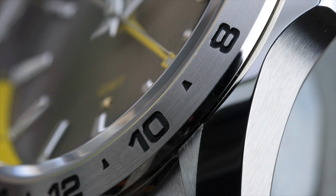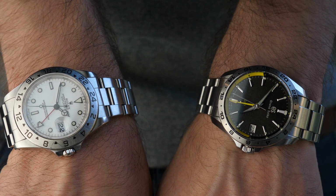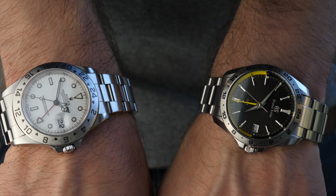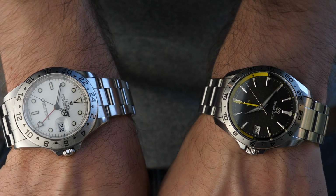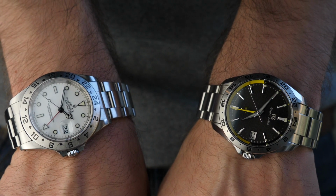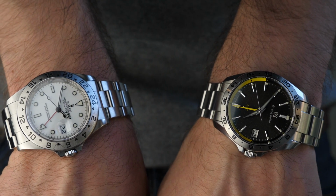So the edges of the case are just brushed steel, but then you have the Zaratsu highly polished lugs, and in certain light that means that the lugs just disappear because they look black and it looks like there's nothing there, and it's very clever how they've done that. So you've actually got quite hefty lugs. There's quite a lot of metal there, but they've made it look very dainty by making them have the twisted lugs and having the Zaratsu polishing on the lugs. Similar to how the Speedmaster has the twisted lugs, and they do disappear.